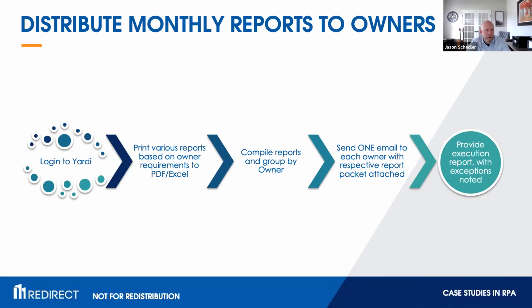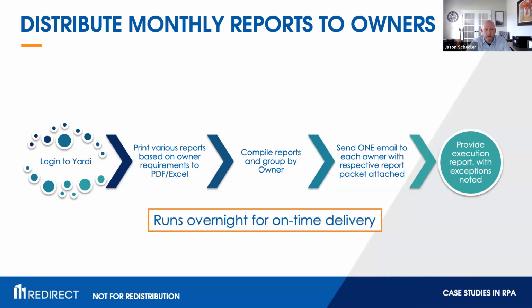Sometimes you know how it is, you go to log into your system, whether it's MRI or Yardi, and run a report and nothing comes out, or something unexpected happens. Our bot will log those moments where something unexpected happens and send a notification. So, not always 100%, but always 100% of here's what got done, here's what still needs attention. The result is this runs overnight for on-time delivery. It essentially is like 0 time because it's running overnight on the day it's due and it's done that morning.